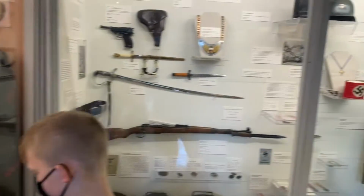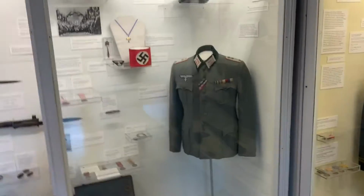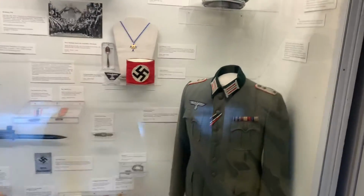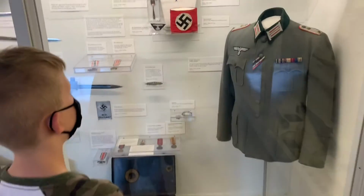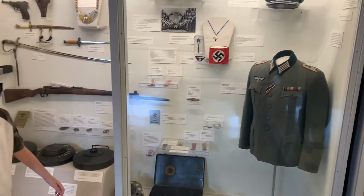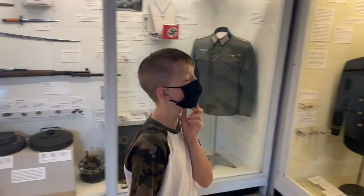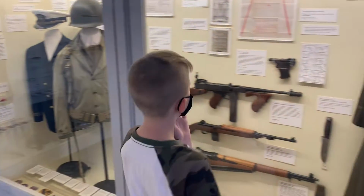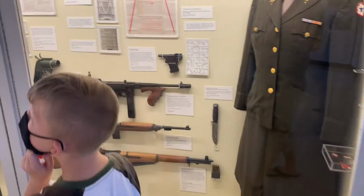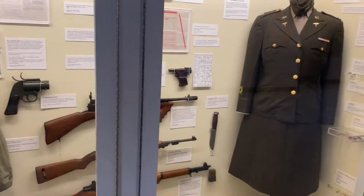Then this was World War II. These were the German uniforms. These were the German Nazi uniforms. That's who we were fighting in World War II. They tried to take over all of Europe and most of Africa and tried to take over the world. So all the other countries had to band together. The United States, the United Kingdom, Russia, France, and we had to go to war against them.